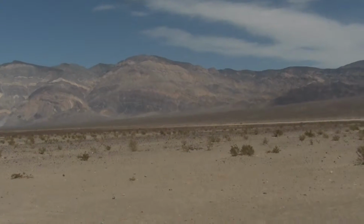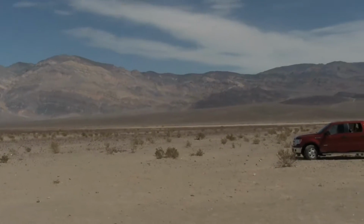In the Panamint Valley, gateway to Death Valley. Let's go check it out.